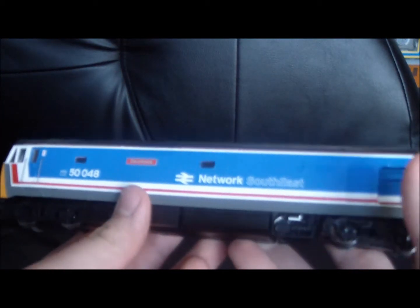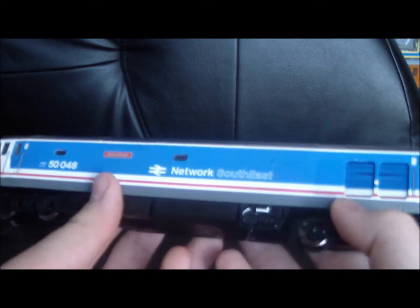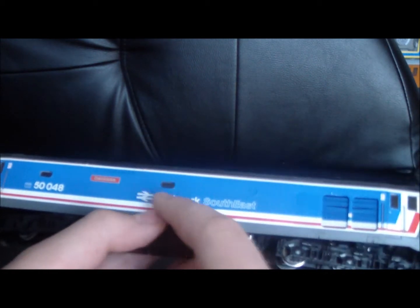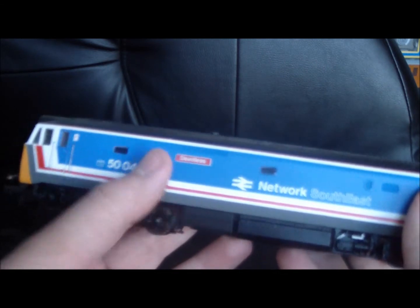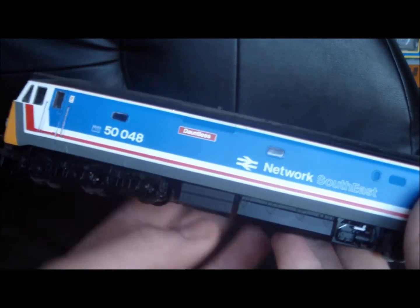Welcome back. Today we are doing a review on the Hornby Class 50. This is, as you can see, in Network Southeast livery, and her name is Dauntless, and it's number 50048.